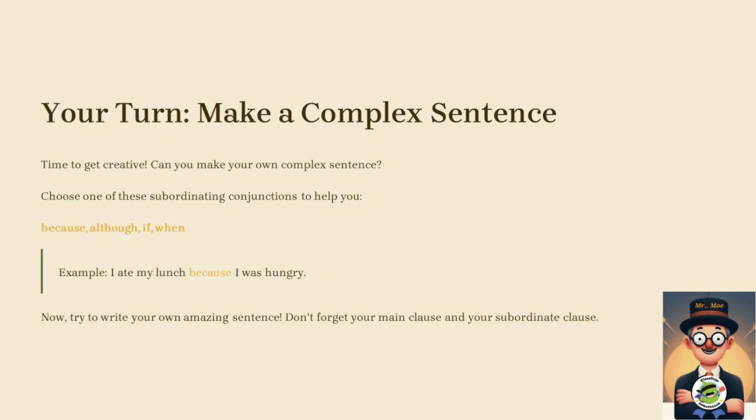Your turn. Make a complex sentence. Choose one of these subordinating conjunctions to help you. Because, although, if, when. Example: I ate my lunch because I was hungry. Let's break that down. I ate my lunch is the main clause. Because I was hungry is the subordinate clause.